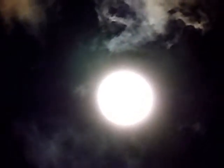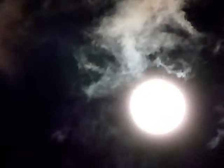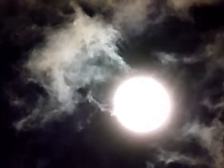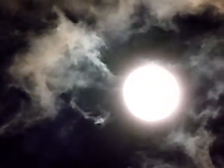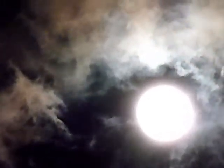Check out those huge things. Boy, they're not clouds, that's for sure. Unreal. Look at that. It just lights up like a light bulb. I like this little camera, it's very precise. It's like a little computer. Wow, beautiful colors.